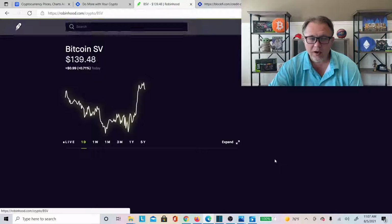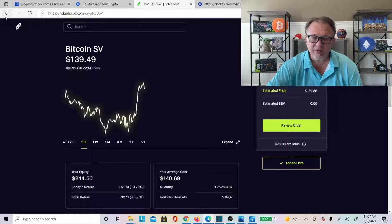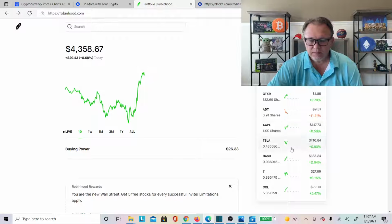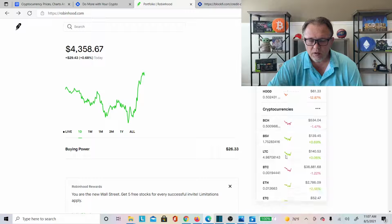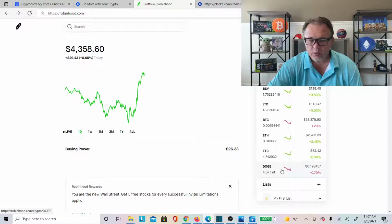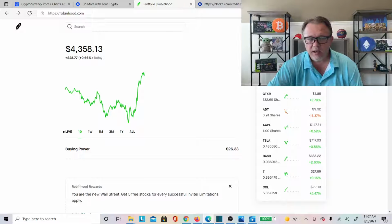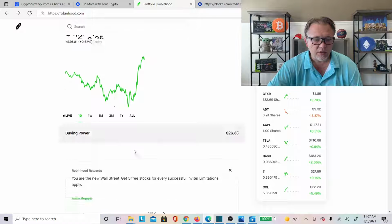They also have Bitcoin SV. Bitcoin SV is on there. You have Litecoin, you have Bitcoin itself, you have Ethereum on here, you have Ethereum Classic, you have Dogecoin on here. So there's a lot of different things on here. Let's go ahead and search here.